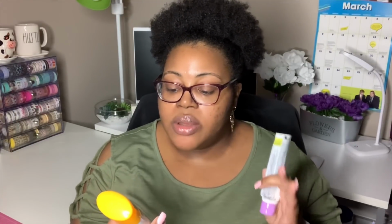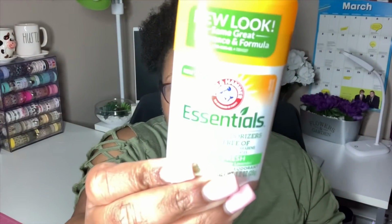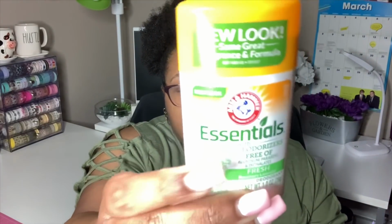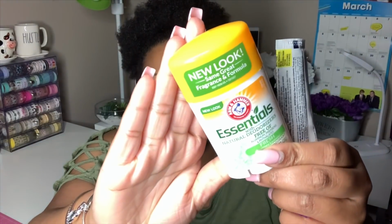As far as my deodorant right now, I'm using the Arm & Hammer Essentials. It is free of aluminum, parabens, and phthalates. And this is in the scent Fresh Rosemary Lavender. I love this scent. I actually got this from the Dollar Tree. So I'm loving this right now, y'all. I'm sorry if my light is a little too bright. I don't have any natural light in this room. This was only $1. It works great. I love aluminum-free deodorants. I'm on that kick now, and I don't see myself ever going back.